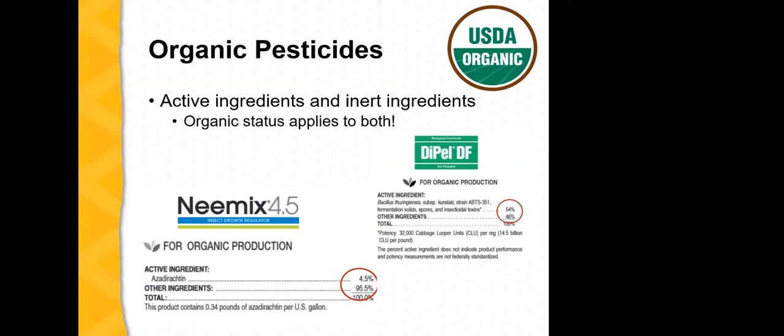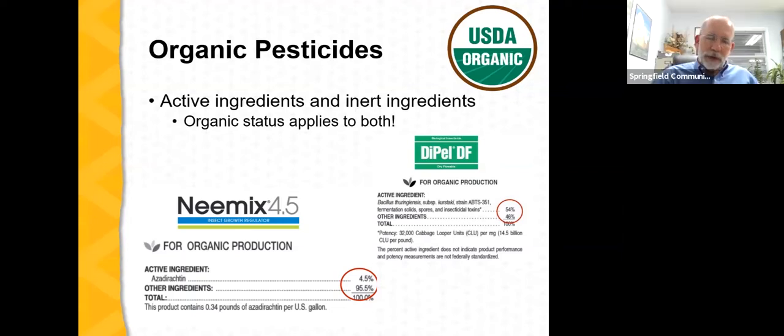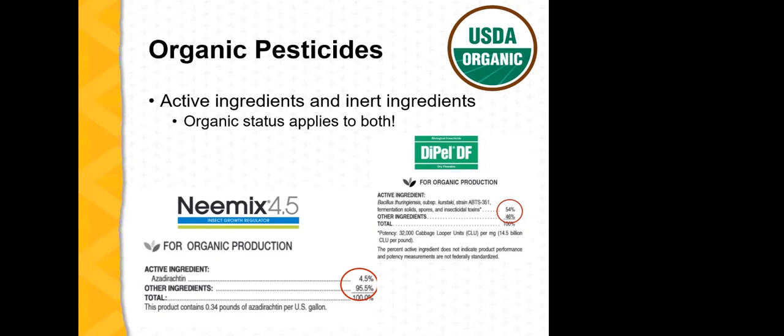It's interesting. Sorry, Patrick, to interject. It's interesting that it's called Nemix, because I would assume it's like neem oil. It is primarily neem oil, but occasionally there are other substances in these various neem oil mixes. But this particular formulation is just azadirachtin, so it's strictly just neem oil.